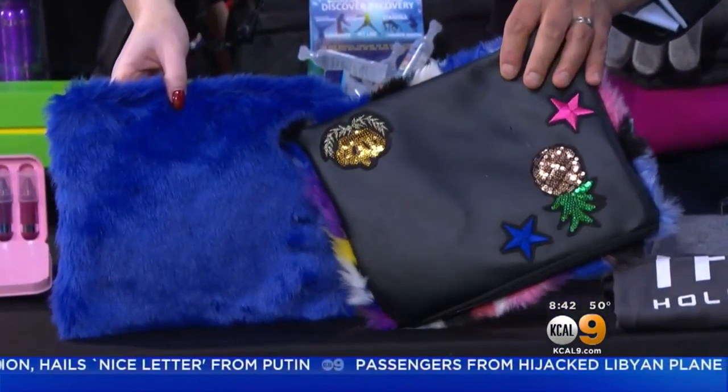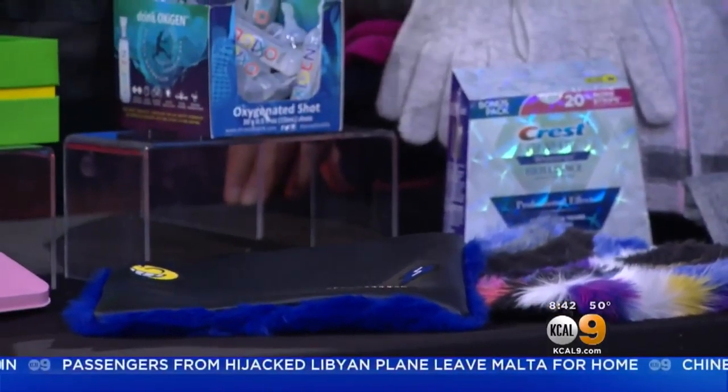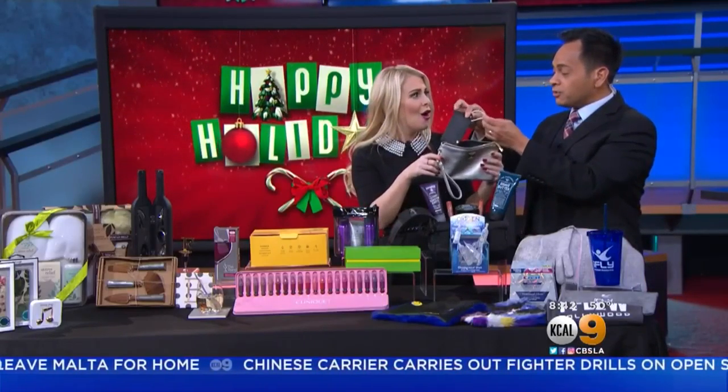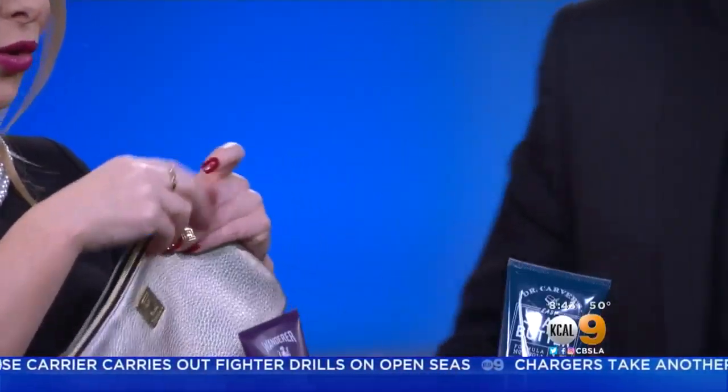They're soft, fluffy, furry, cute. But what I love is this Liz Claiborne clutch purse. You open it up, you're going to love this. Look inside. What's in there? A wallet. And a charging station. A phone charger. Oh, wow, brilliant. I mean, cool. How cool is that?